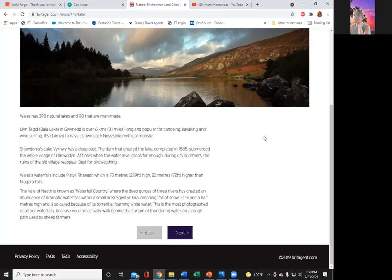Best for bird watching. Wales' waterfalls include Pistyll Rhaeadr, which is 239 feet, 72 feet higher than Niagara Falls. The Vale of Neath is known as waterfall country, where the deep gorges of three rivers have created an abundance of dramatic waterfalls within a small area. Sgwd yr Eira, meaning fall of snow, is 15.5 meters high. It is so called because of its torrential foaming white water. This is the most photographed of all the waterfalls because you can actually walk behind the thundering water on a rough path used by sheep farmers.